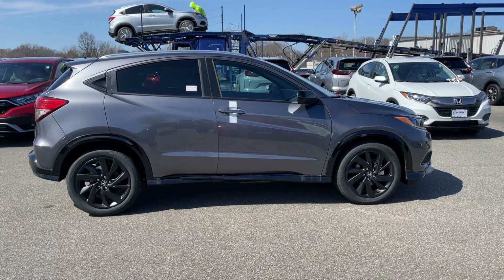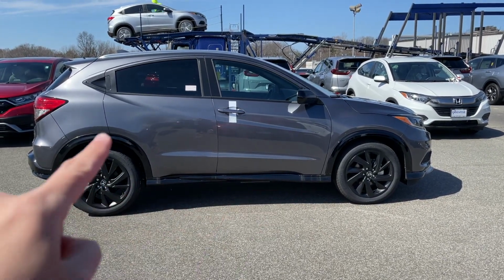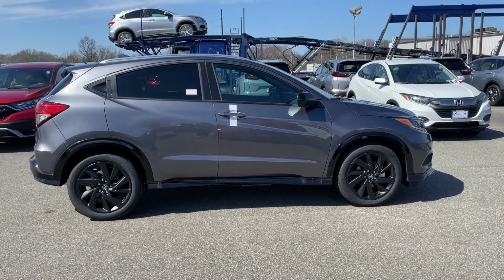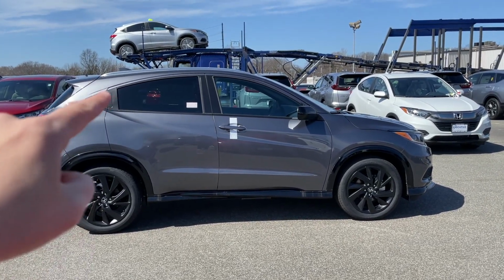Here is the side view of this Honda HR-V, and honestly it looks very good. I really like the gloss black trims in the bottom and around the wheels. And by the way, the ground clearance on this sport trim is 7.4 inches. Getting inside and outside is super easy. You just literally slide into the seat. The door handle of the back door is going to be located right there.